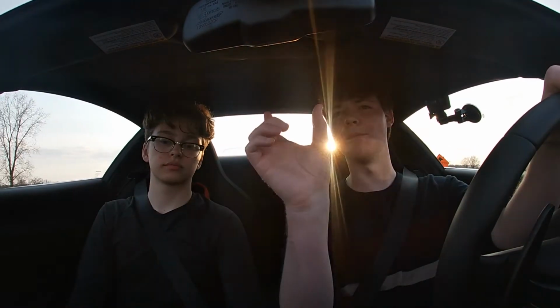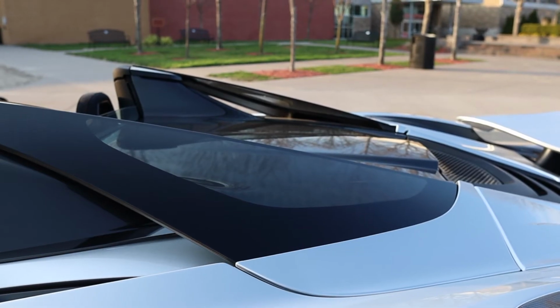So you might notice in the back, there's 2 flying buttresses that are actually made out of glass. So the coupe, they're actually body panels, but on here they're glass, which kind of adds to the comfort and easiness of driving the car, because I can see right at the back, there's good visibility, it's comfortable, it's smooth. I'm a big fan of this car. I feel like it'd actually be a relatively good daily driver.